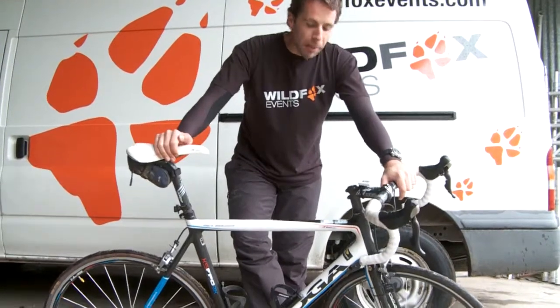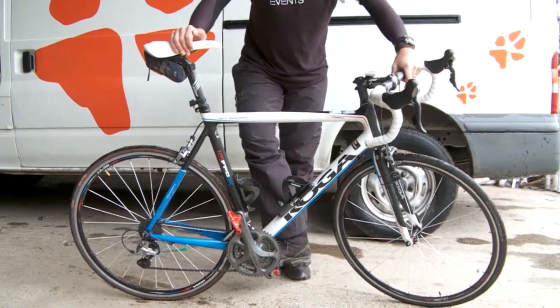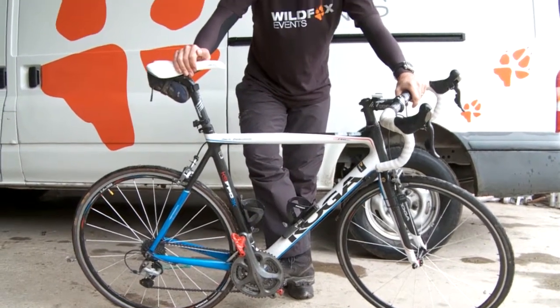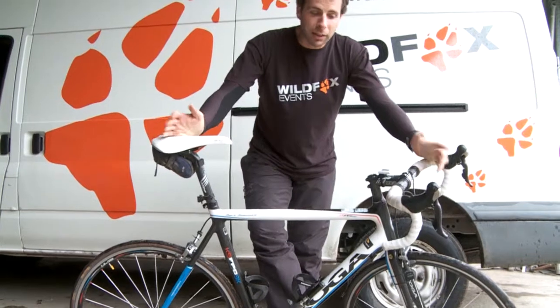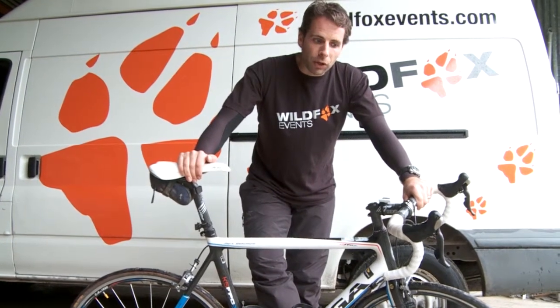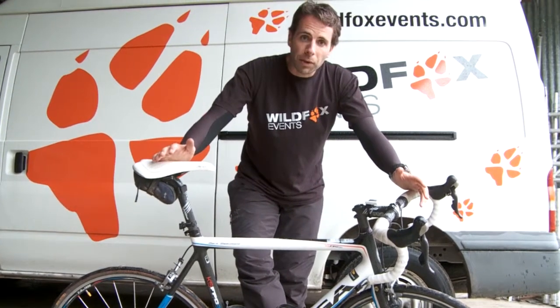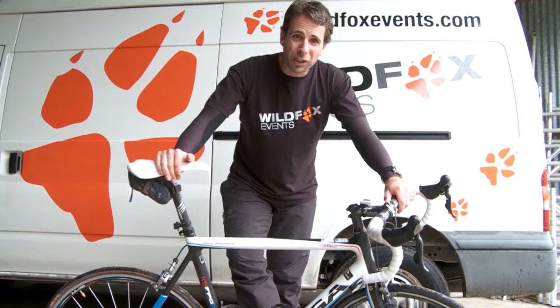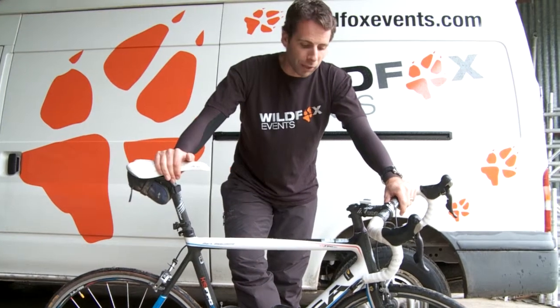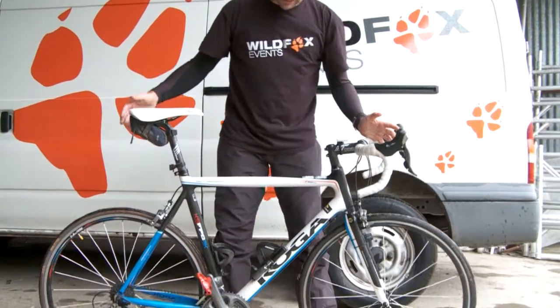In terms of the bike, a lot of people might not be used to riding a bike before committing to one of these events. You might be an expert, but it's still worth thinking about the bike being in the right shape, being comfortable on the bike, and just making sure you can take care of the bike and yourself when you're actually out on the road. So the first thing to do when you get your bike is just to make sure that everything's secure on it.